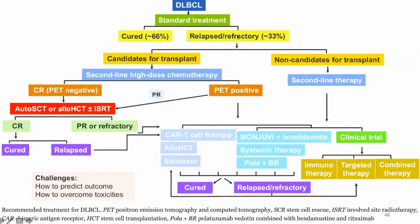If they relapse and they are refractory and they're not candidates for transplant, we go for second line therapy, or if they did have this arm and they remain PET positive, then we can go for CAR T-cell therapy, followed sometimes by allotransplant, or the use of targeted therapy like selinexor, or an antibody treatment in addition to lenalidomide, or enter into a clinical trial. And pola-BR remains a good option, a salvage therapy for the refractory relapse patients.